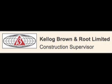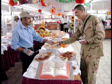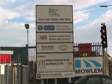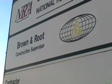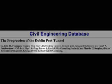Kellogg Brown and Root, the civil engineering subsidiary of Halliburton, and the main US military contractor in Iraq, was appointed to oversee the project. Their duties included ensuring that the project design was in compliance with national and international standards of construction, and the inspection and verification of the method and quality of execution.